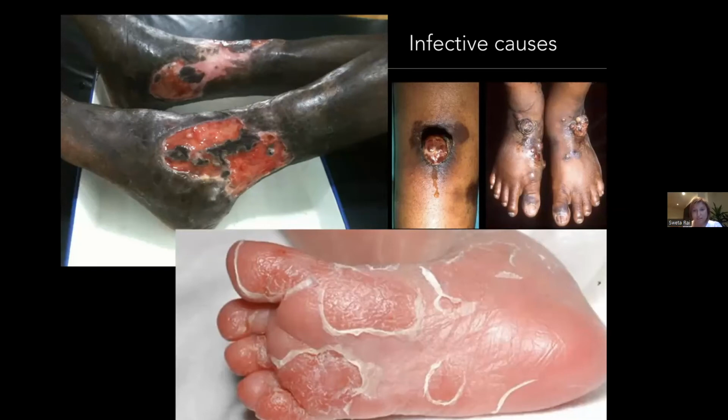Yeah. Anyone think of something that's transmitted from mother to baby? A couple of people saying hand, foot, and mouth. Herpes is another one. Okay, so it is an infective condition. This is congenital syphilis. Congenital syphilis can be passed on.